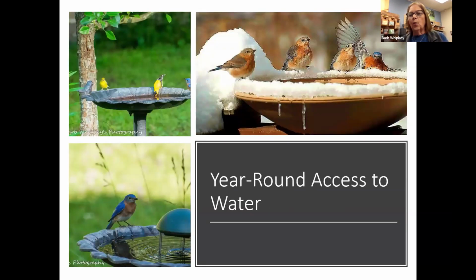And then we talked about water already, year round. Heated bird baths in the winter. And then the rest of the year, just making sure that you change that, put fresh water. Down in the bottom, that's what we call a water wiggler. That will move the water, keep it fresh so mosquitoes can't lay in there.